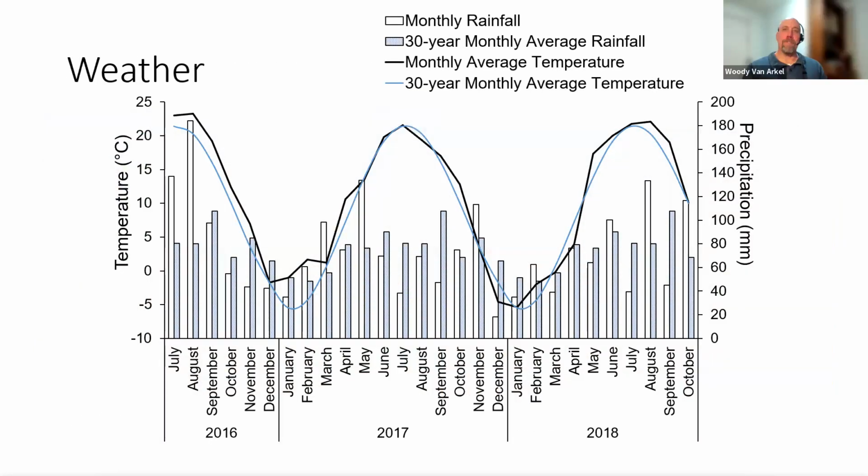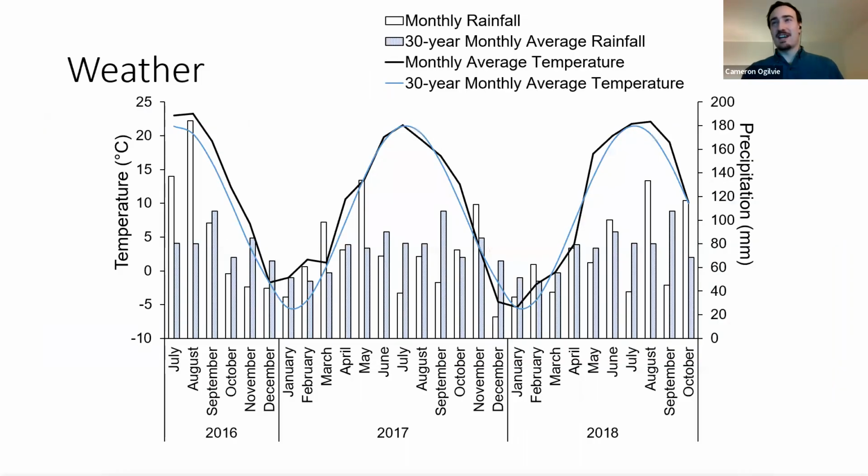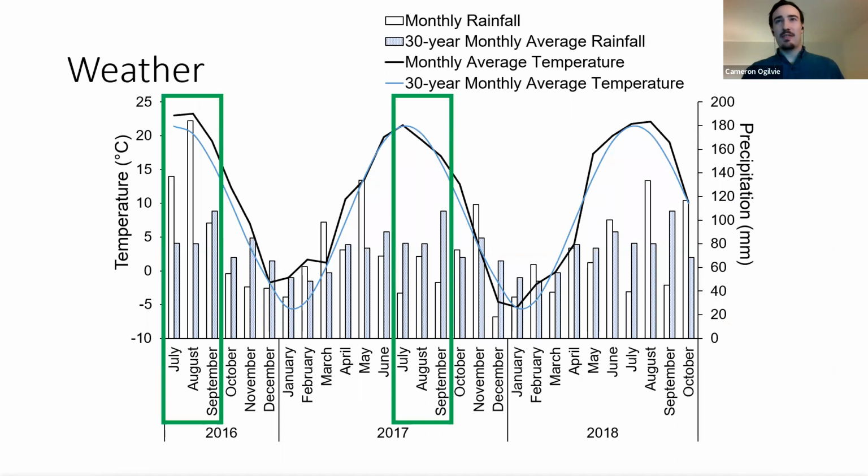And that was the picture of me strip tilling through 12-foot tall sorghum. Pretty hairy. And this is just to illustrate what Woody was talking about with the moisture conditions. The white bars are the rainfall for that month. You can see we just had a ton of rainfall in July and August compared to the average in that first year. We had nice warm temperatures, and year 2 was average or maybe even a little bit low. Interesting just how weather is going to change how that cover crop mix shows up.